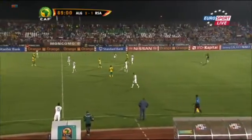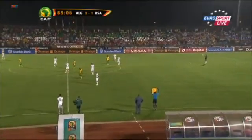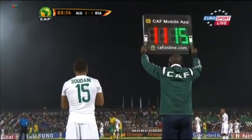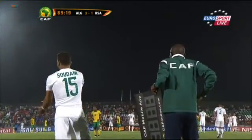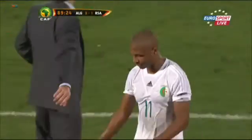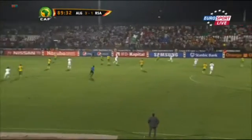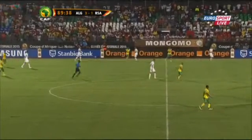Here comes the change here. Who's it going to be? Is it going to be Brahimi who's going to come off? Sudani is in. Not in any great rush. Well, seen a lot of the ball, Brahimi. Perhaps the most active of the forward players here tonight. Taken out of play by Teda.